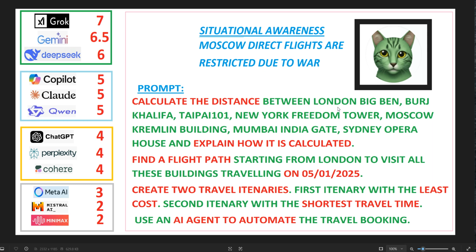monuments in cities like London and Dubai, Taiwan, New York, Moscow, Mumbai, and Sydney. Monuments like the Big Ben, the Burj Khalifa, the Taipei 101, New York Freedom Tower, Kremlin building in Moscow, and then India Gate in Mumbai, and then Sydney Opera House. And we are asking the LLM to find the distance between these different buildings around the world.